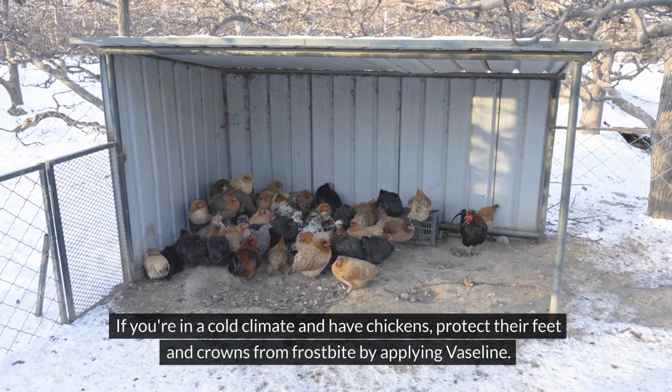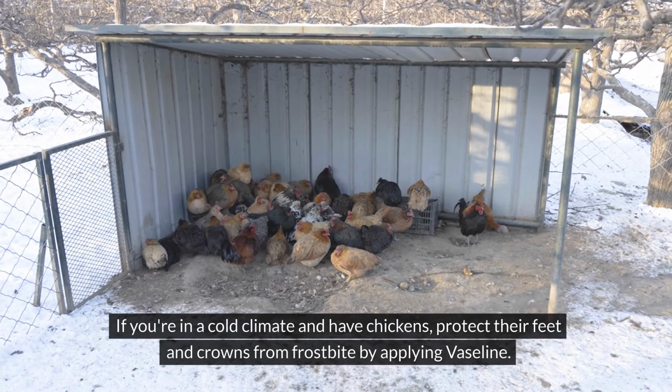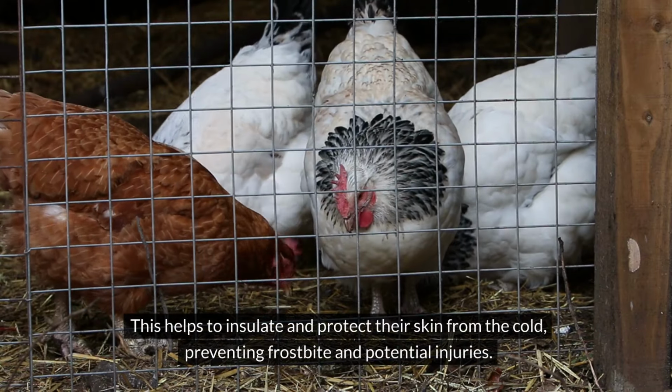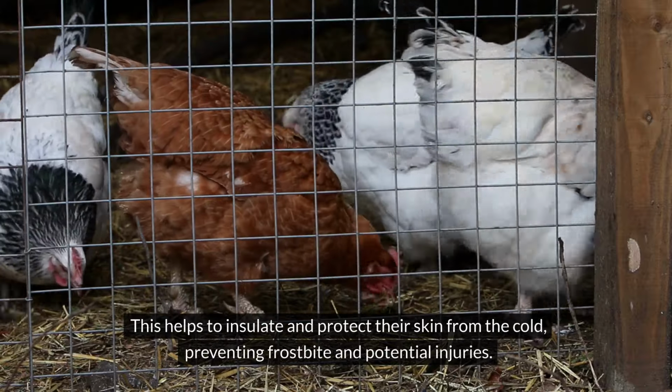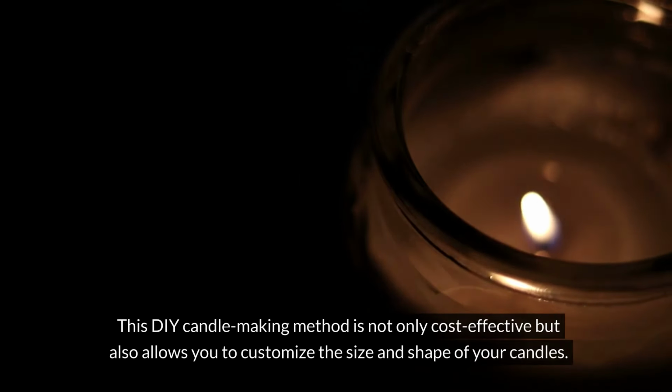If you're in a cold climate and you have chickens, protect their feet and crowns from frostbite by applying Vaseline. This helps to insulate and protect their skin from the cold, preventing that frostbite and potential injuries. Create candles using Vaseline as the base and a simple wick. This DIY candle making method is not only cost effective, but it also allows you to customize the size and shape of your candles.